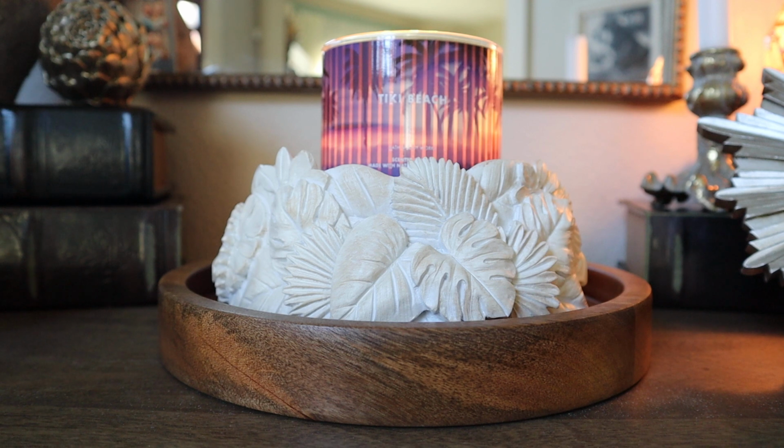Welcome back to another episode of how on earth did it take me this long to try this particular fragrance from Bath & Body Works featuring Tiki Beach. You guys, how did I sleep on this for years? I really think that this particular scent has been out at Bath & Body Works for a number of years. I'm sure the Bath & Body Works historians can let us know exactly how long it's been around. But I know that I have seen this fragrance at my local store multiple times during multiple summers, and I never once thought to even pick it up and stick my nose in it.